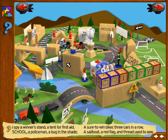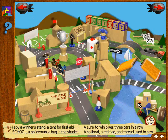I spy a winner's stand, a tent for first aid, school, a policeman, a bug in the shade, a sure-to-win biker, three cars in a row, a sailboat, a red flag, and thread used to sew. A winner's stand, next to the river. A tent for first aid.